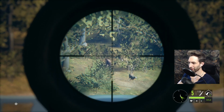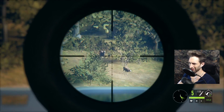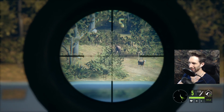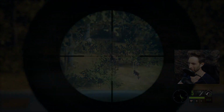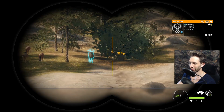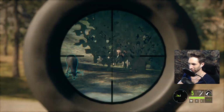Now, I do want to wait until he turns broadside because at 400 plus yards, anything could happen. I mean, anything could happen. So you really don't want to take a bad angle. So I thought we'd head over to another spot and take down a couple of these bucks as we're waiting for our giant to give us a shot. We got a pretty good buck right there, as a matter of fact. He's 180 yards out, right in that brush.